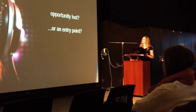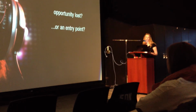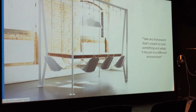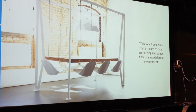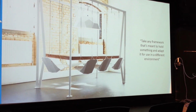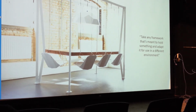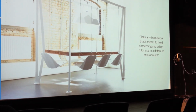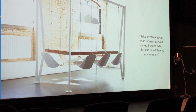So I started thinking, what would happen when an industrial designer starts messing with frameworks? And I'll give you a pretty cool example. This is called the Duffy London swing table. It might be a bit unorthodox, but it does something really well. It takes a framework that's meant to hold something else and adapts it for use in a really different environment. And this is the approach that I wanted to use in my project.